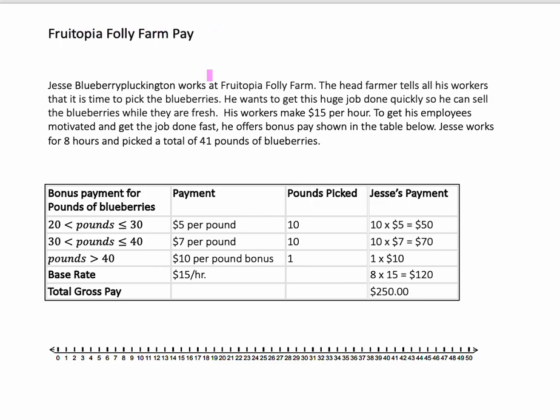So I had a little bit of fun coming up with this example, coming up with silly names. And this example will apply to any of those questions I gave you that have the different tiered bonuses. So we have Fruitopia Folly Farm Pay. Jesse Blueberry Pluckington works at Fruitopia Folly Farm. The head farmer tells his workers that it is time to pick the blueberries. I can tell you that when I made up this question, I was eating blueberries. So that's where this came from.